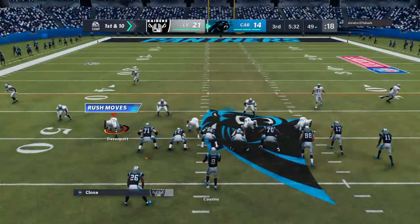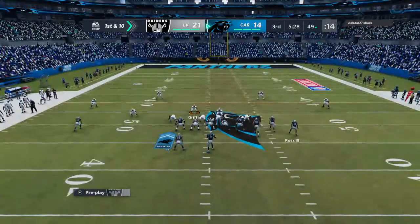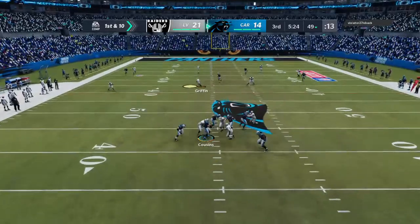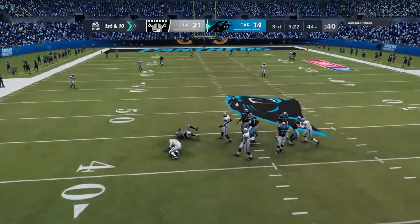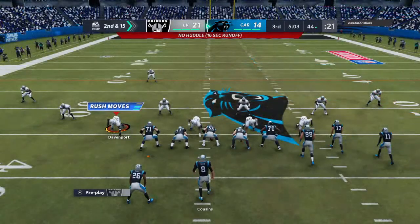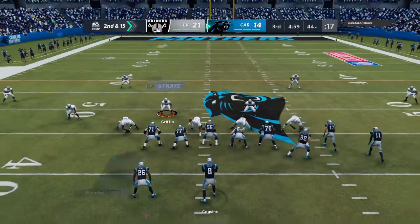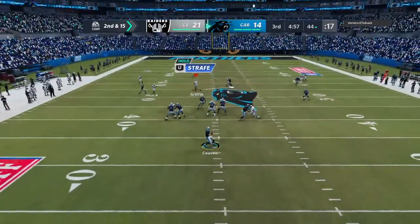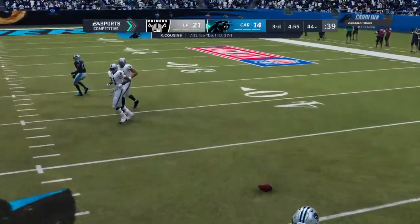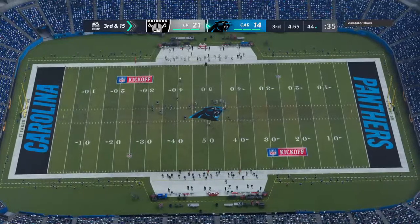So one play, and they're already just shy of midfield. Cousins now. Pressure, and he's going to be taken down. They sack him back right around the 44. Brian Burns in there to get him. It's a loss of 5. Throwing middle, but it's incomplete. Tremaine Edmonds, the linebacker, able to break that one up.